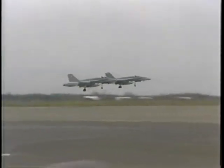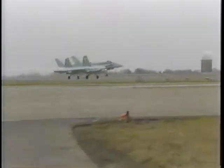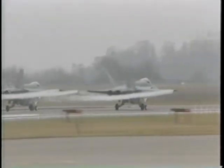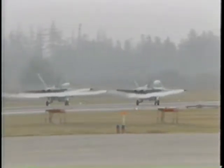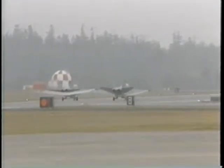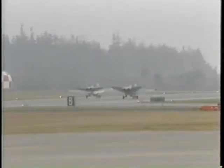It means that if I'm going up against any other aircraft in the world, fighter-wise, I walk up with a great deal of confidence into that fight. It doesn't mean I can't be beat, but it means that I have everything at my disposal to enter the fight and win. Not every aircraft in the Canadian Armed Forces is here at Comox, but most types are represented.